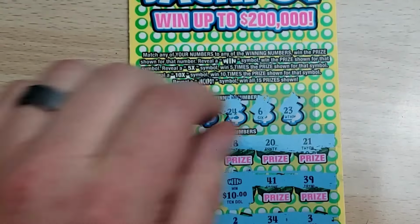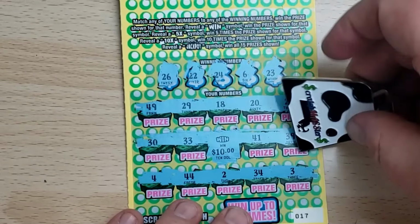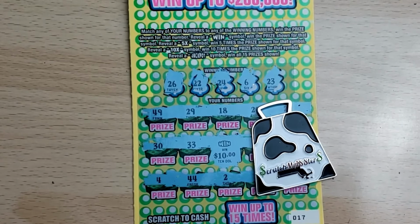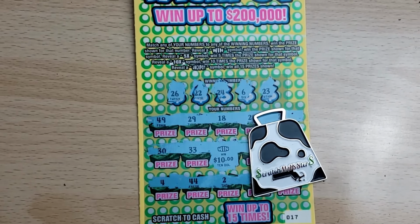You don't know. Everyone could have bought all the winners right before it. We did come out with a symbol win. Scratching. Doing a symbol hunt for Scotty's honor. And we found a symbol. We'll take it. 10 bucks better than nothing.